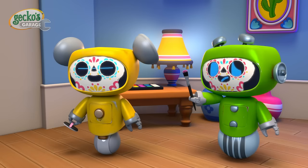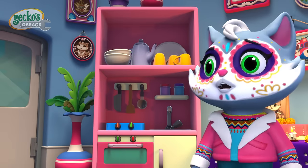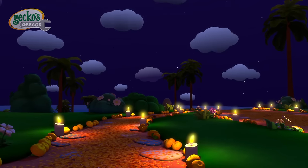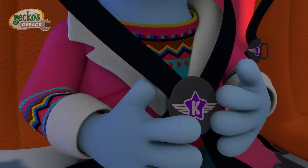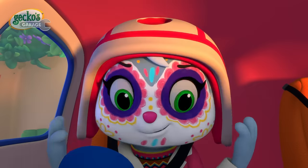I know that horn! That's Bobby the bus! Sounds like he's in trouble! Oh, it's no good! It's too dark to see! Gecko, ven acá! Helena's spotlight can find Bobby in the dark. Good idea, Cat!